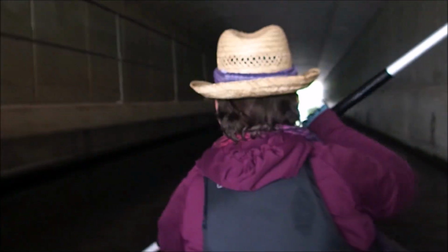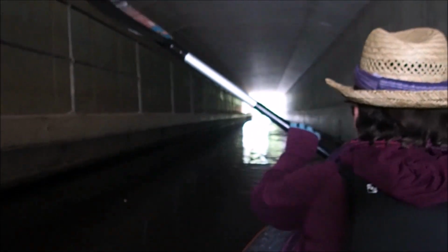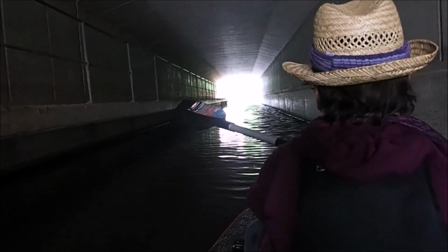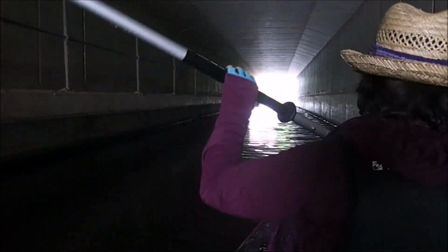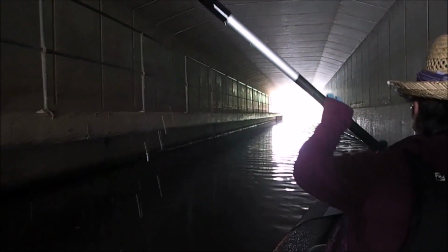We are in the bridge under the road. Well, not the bridge under the road. We are under the road. The canal's under the road. We're in the bridge that the road goes over the canal. Isn't it lovely?